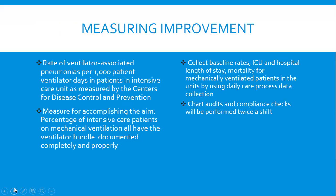We need to collect the baseline rates of the ICU and hospital length of stay, and mortality for mechanical ventilation patients in the units by using daily care process data. Chart audits will be run daily, at least twice a shift, making sure that everybody is compliant with documenting the ventilator bundle plans.